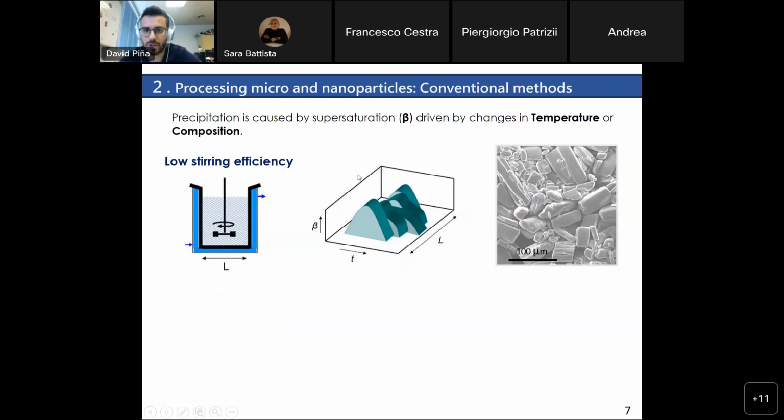Also, the supersaturation can be, as we said, produced by a change in the composition. If, for example, we have a drug that is dissolved in an organic solvent, we can add another solvent, which is, for example, water, assuming that this drug is not soluble in water. So when this water enters in contact with the drug, it's going to precipitate. But again, we have the same problem. The water is not going to be evenly distributed because the stirring cannot be perfect.